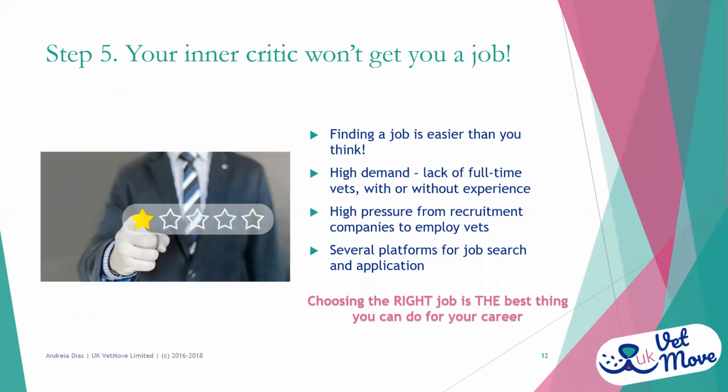Okay, step number 5. Your inner critic won't get you a job. Do you have that voice in your mind and you can hear this voice in your head telling you, what are you doing? You don't have the right skills. What are you doing? You don't have the practice. I know you really want to do it, but really you're going to fail. You don't have what it takes. This little voice is never, ever, ever going to help you get a job. And if you follow this voice, you're never going to do it.